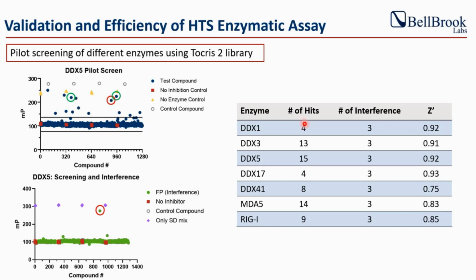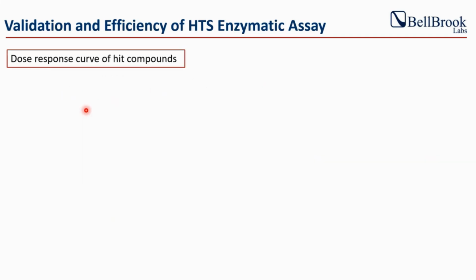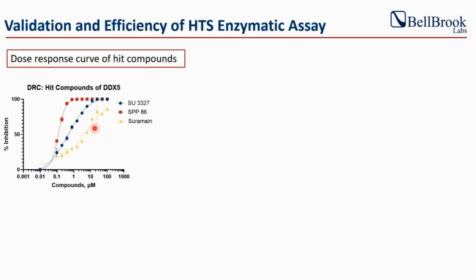And here you see from the screening the number of hit compounds, the number of interference compounds, and the Z prime for this assay. As I mentioned before, our assay window is really high, and the Z prime is over 0.9. As those of you who know, over 0.7 is considered a robust assay. Most of the time we get 0.9, or over 0.8 or so. So it's a very robust assay. So now we have the screening, and then let me show some dose response curves here.